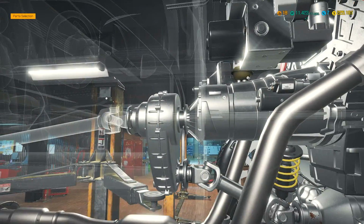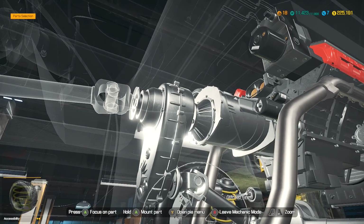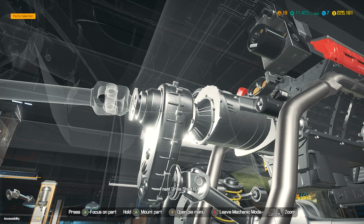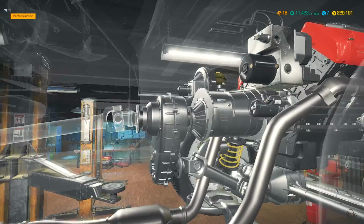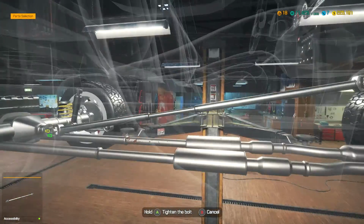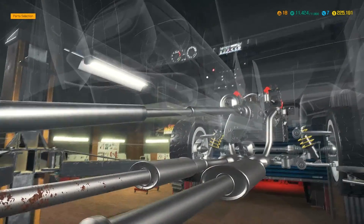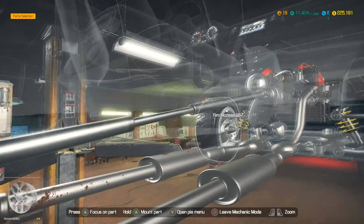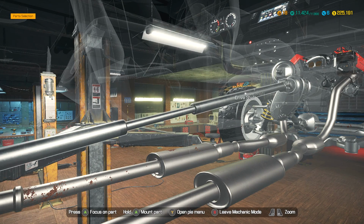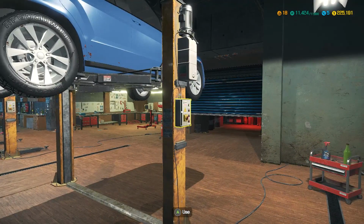And the drive shaft. I'm surprised that they don't have you screwing bolts for this drive shaft, because if you look behind it, they have a bolt layout. So I don't know if the developer looked past that or that was just intentional, but I feel like they should let you screw that in, because all the other drive shaft stuff you have to screw in. But when it comes to this one, you don't have to do nothing. It's like it's a magnet. So alright, this car is done. Let's take this down off the lift.